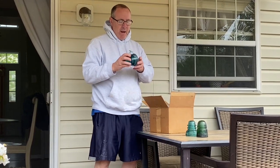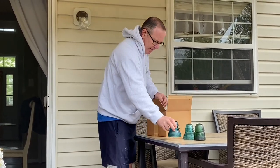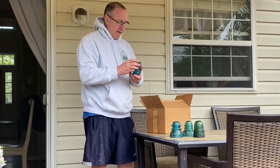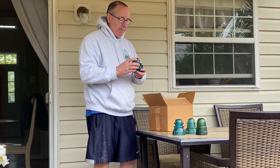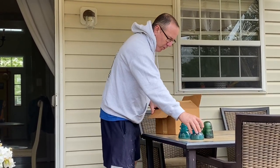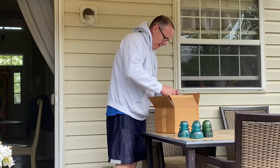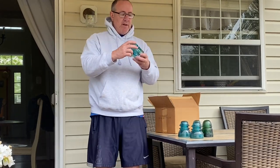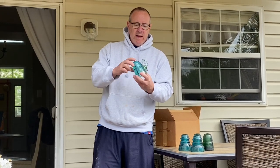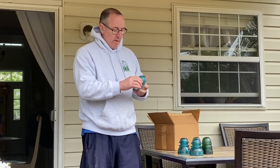Here we go again. Bang, bang. There's another Hemingray. They're no big deal. I thought these suckers, the good thing about, no, there's no chips on these. And that is cool. Another one. This is another beauty. This is clean. Look at the color. It's a beauty. It's a beehive with a bee.